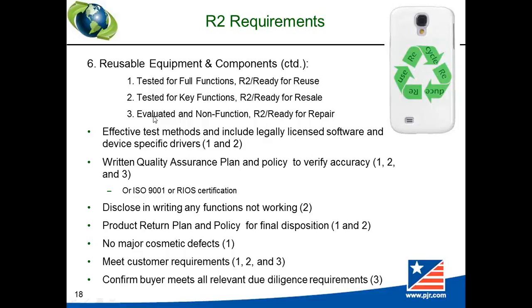And then for the third category, since it's not being reused or resold, and it's not functional or your organization isn't able to test this equipment, then the due diligence requirements of Provision 5 would be relevant for anything in this third category. So you're not allowed to sell anything in this category, for example, on eBay, because it would be impossible to vet those buyers and make sure they meet the requirements of Provision 5.